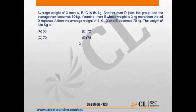From this, the average weight of A, B, C is 84 kgs. When D joins, the average weight is reduced by 4 kgs. So in all, I can say that the total weight is reduced by 12 kgs. So the weight of D comes out to be 80 minus 12, that is equal to 68 kgs. Now the weight of E is 3 kgs more than that of D. Therefore the weight of E is 71 kgs.